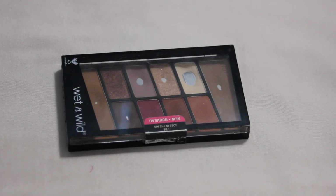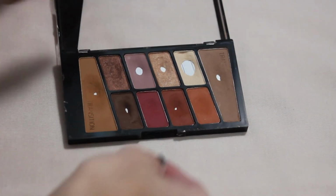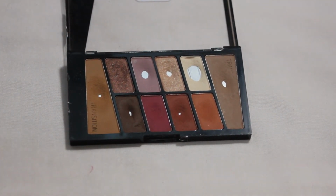And lastly, probably my most used palette in my collection is my Wet n Wild Rose in the Air palette. So as you can see, I have quite a few pans in this palette. I only have 3 shades left to hit pan on, and I think I kind of want to set a goal for myself to hit another one this next month. We will see if I can do it, but I feel like I'm fairly close, especially in this shade up here. So that's kind of going to be a side goal other than using this just one time, but we will see what I can do with it.